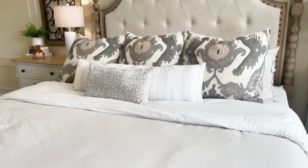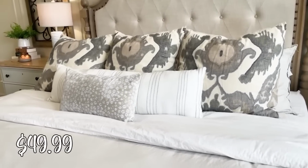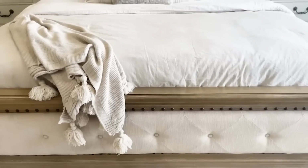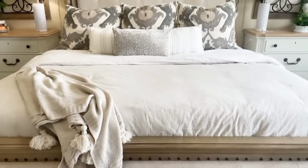In fact, I bought this duvet cover that looks like linen for an affordable price of $49.99, and you would never be able to tell, because I actually had one on it before that was an actual linen duvet. It did not hold up, it got a hole in it, and so that's what I was replacing. And this looks just as nice, if not nicer. Also, my insert is a really affordable find.